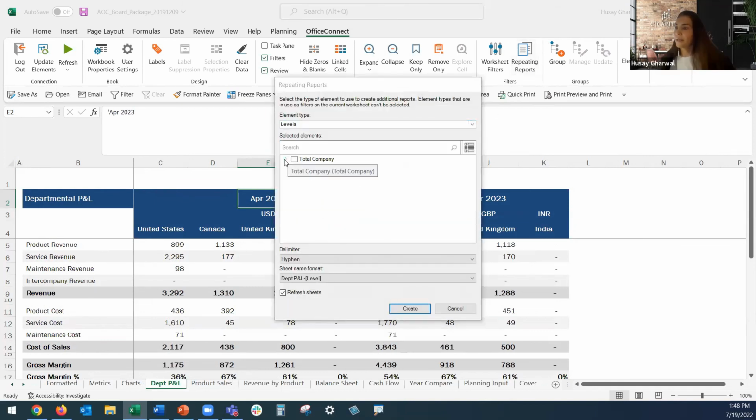Yes. One last thing to mention within Office Connect is this repeating reports.